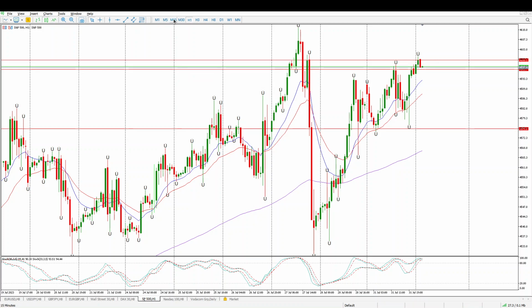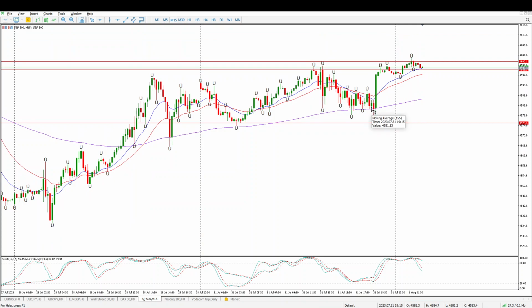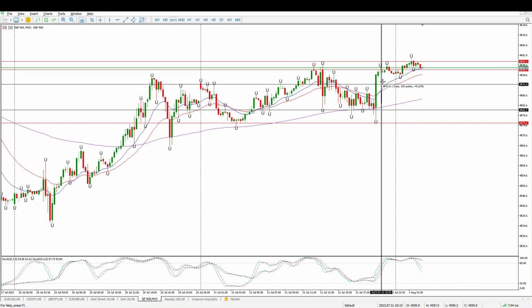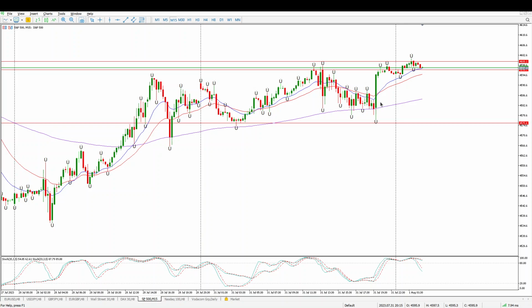If you drop down to the 15-minute, I suspect it's probably going to be more of the same. You can see this last climb here was going into the close. As I said while we were doing the video yesterday, it was looking like an opportunity. There was the opportunity, continue to the upside, profit taking. Then during the US session, we just basically didn't know what to do before having this big engulfing bar on the 15-minute, which is a 140-point engulfing bar.